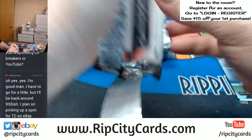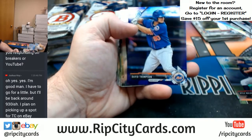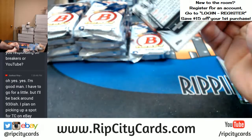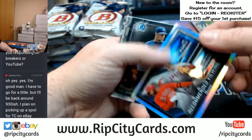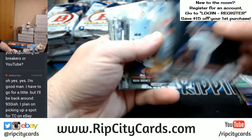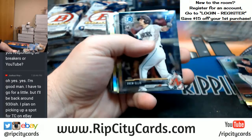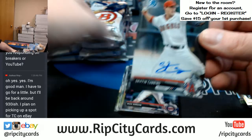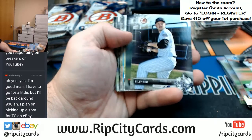Okay, no auto in that one. Purple David Thompson refractor for the Mets. Joe Adell and Griffin Canning refractor version of recommended viewing. Griffin Canning, first autograph out of our last box. Angels. Not the angel that you seek.